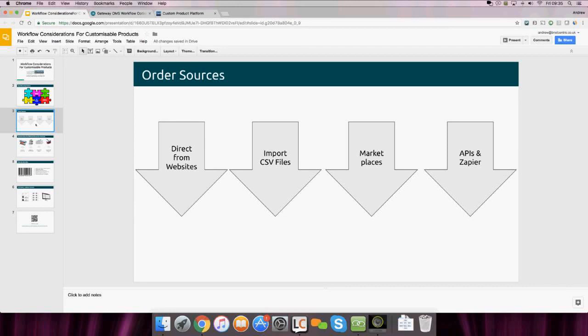The next option is marketplaces. Now, we've written quite a lot of integrations now to things like Amazon, eBay, Not on the High Street, where we can pull orders in from these sources straight into your workflow. So it works the same as the direct from the website. And we've got, I don't know, something like about 30 retailer integrations at the moment, and more coming on stream every month.